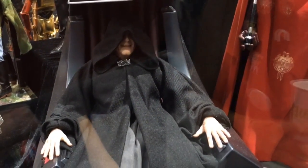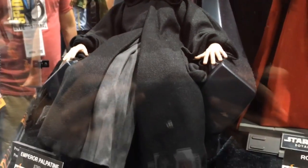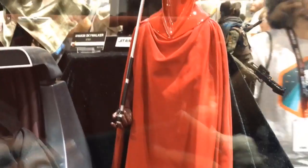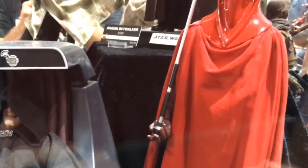This is Emperor Palpatine. He's sitting in a pretty cool Emperor Palpatine chair. I don't know if there's a specific name. Is it a throne? Is it a chair? Is it a recliner? A love seat? I don't know. He's an emperor. It would probably be a throne, yes. And of course, beside him is a royal guard. Very sleek figure. I like the way he's holding the staff.